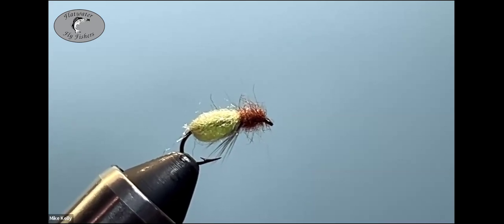The adults, skipping ahead a lot, actually spend very little time on the water, on the surface. And when they do, they're often fluttering or skating across the surface, and they're not an easy food source. During a caddis hatch, and that can be kind of confusing, a lot of the rise forms are likely to be eating emergers instead of the actual adult insects.